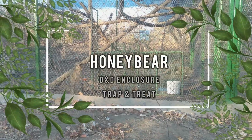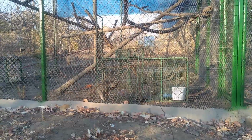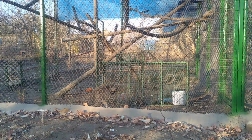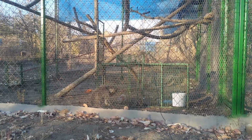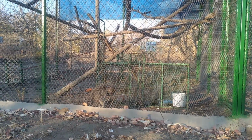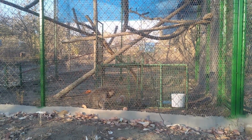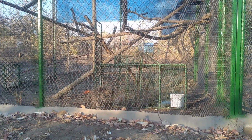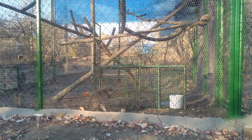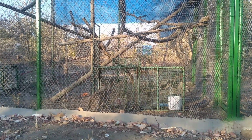This is Honeybear. We are trying to trap her because she's losing weight, and we want to give her some additional immune boosters and some injectable dewormers. She might need to go on a course of antibiotics because we suspect that she has B. coli. So we just want to get her in, get some ideas about what's going on with her, and then help her out.